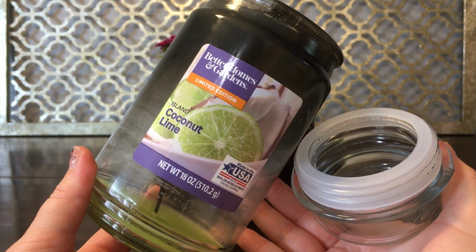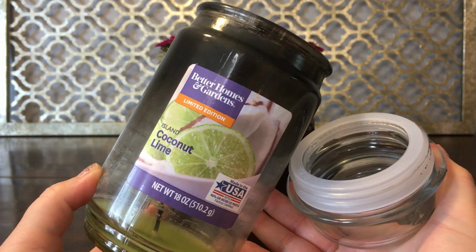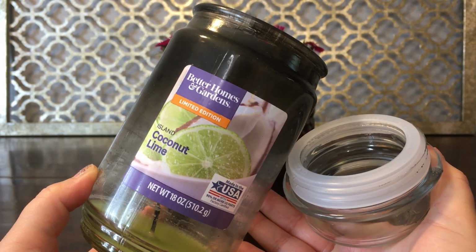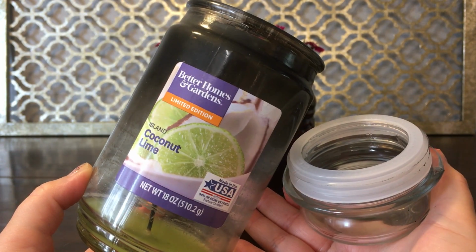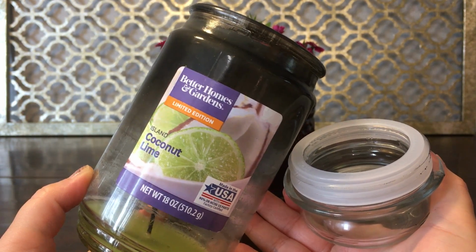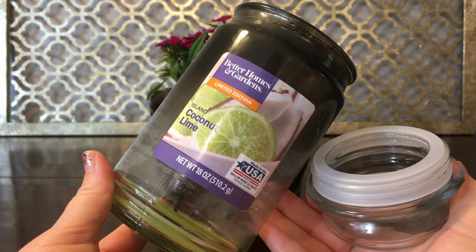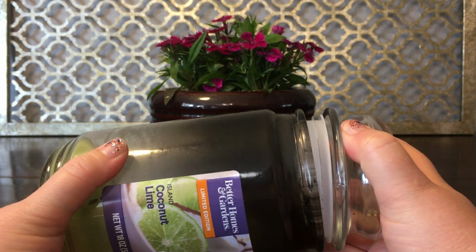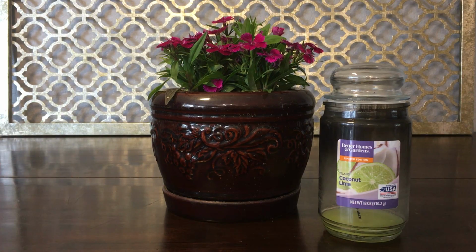It was okay in strength. I had it in my bedroom and it didn't really fill it up that great. So I moved it to my bathroom because I felt like the lime was enough of a freshness that it did well in there, and I could smell it when I moved it there. So it's okay. Probably not something that I'd pick up again, but that's okay.